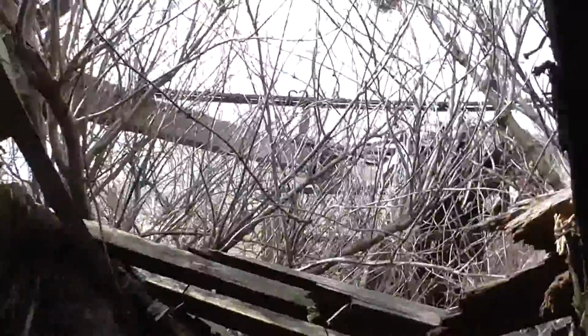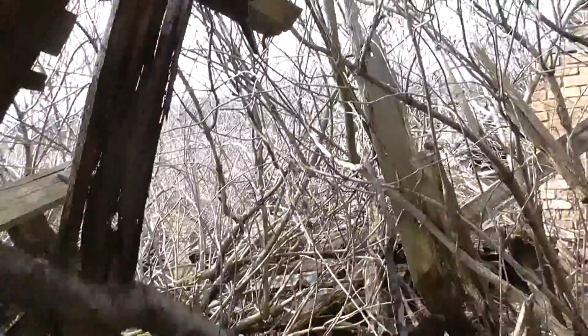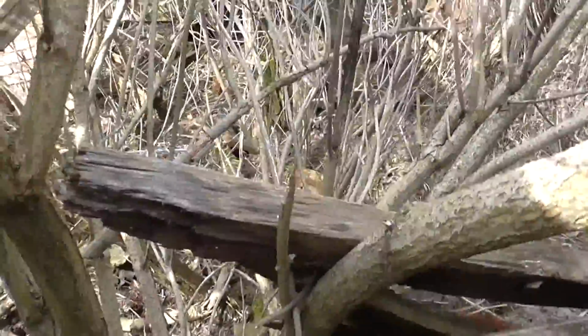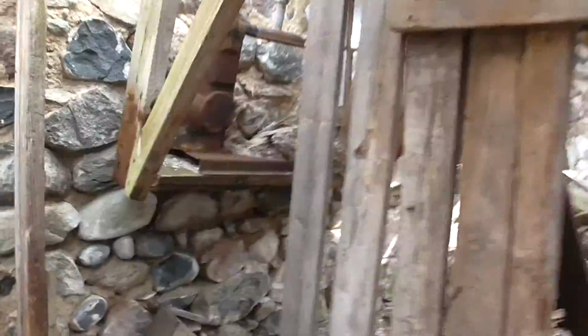I feel like I'm living in an apocalypse zone right now. Look at that. We're in it, folks. There's friggin' trees growing right up in here. Awesome. I gotta hurry up because my camera's dying. I will tape more videos, I guarantee it. Just seen some shit fall.